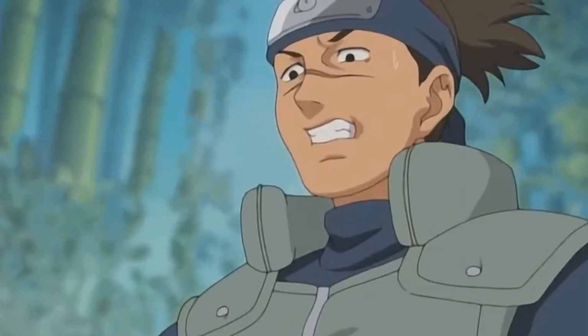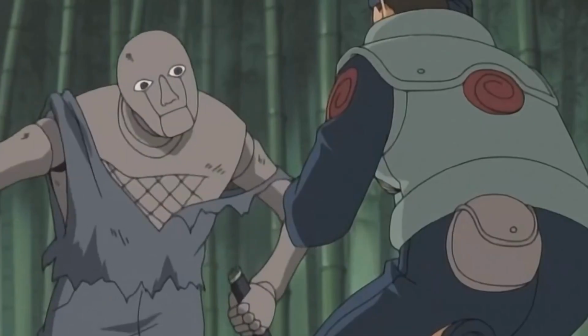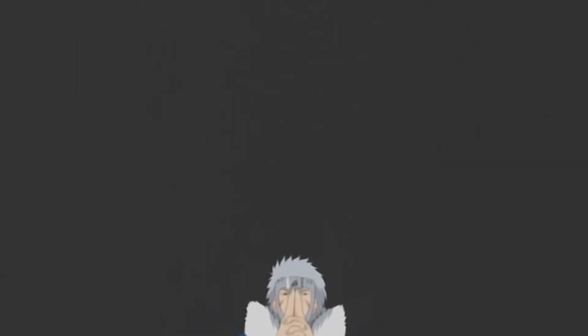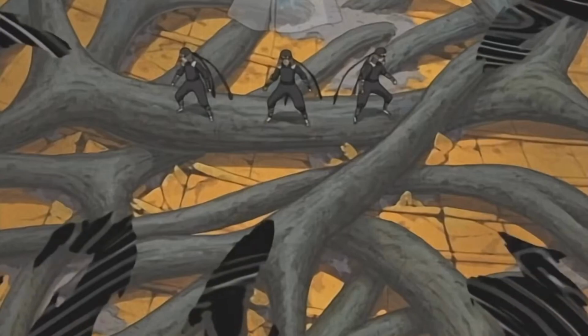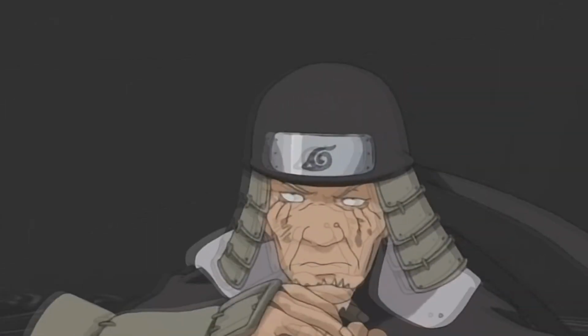In addition, it causes the victim to react as though they're sinking in quicksand, effectively immobilizing the target. Bringer of Darkness technique. The user places a hallucinatory darkness on a target's eyesight, causing them to see nothing but black. Because the target cannot see, they are very vulnerable to attack.